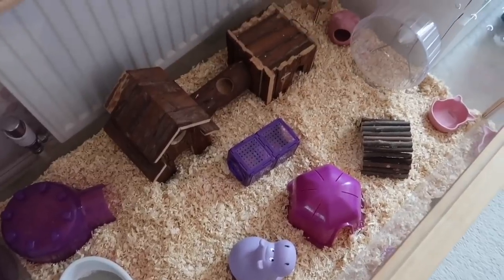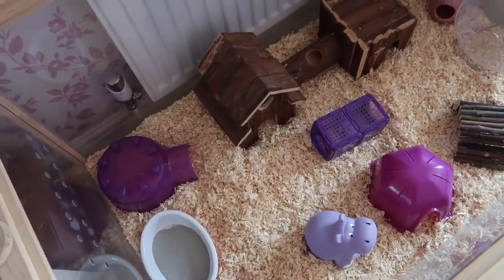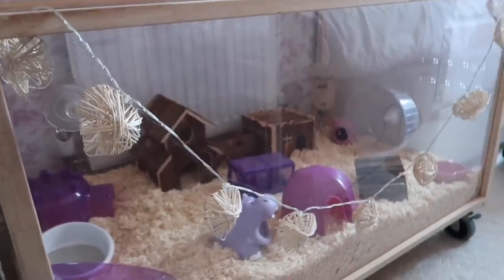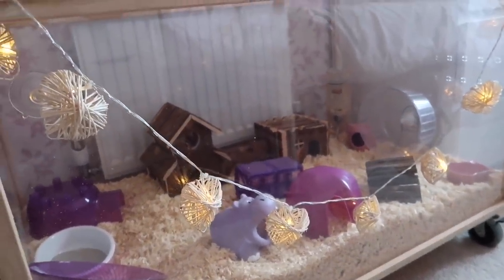So this is the cage, all nice and set up for Pumpkin. If you're wondering what cage this is, this is the Living Wild Eco Habitat, and this is the medium size. And this is what it looks like on the outside, and the lights do turn on, so that's what it looks like. Super, super cute.